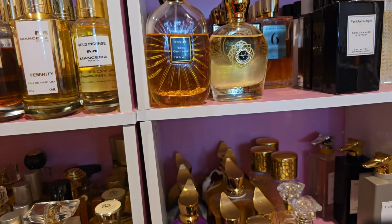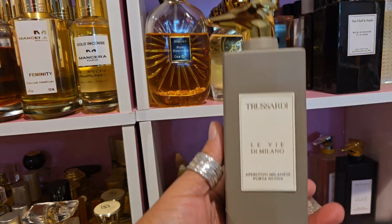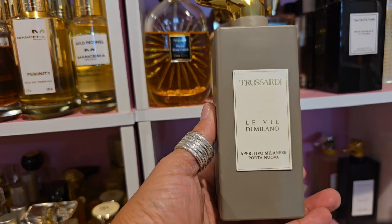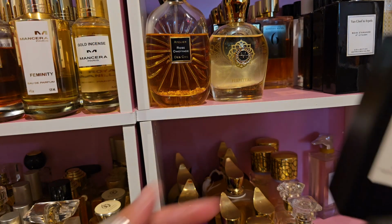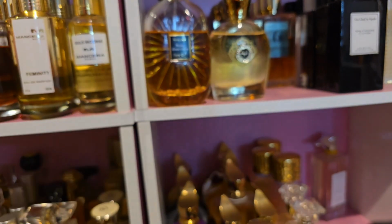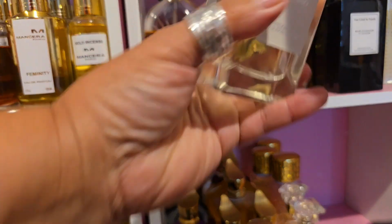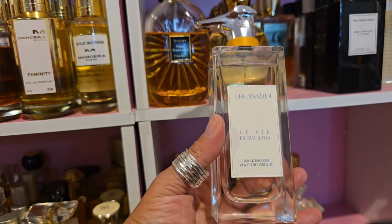I talked about this one in, I think, my honey fragrances. This will be talked about in an underrated soon. Aperitivo Milanese Porto Nuovo. I love this fragrance. Oh my God, it's so good. Then I have Musk Noir. This one will be coming up in an underrated also. And finally, Walking on Via Fior Oscura.